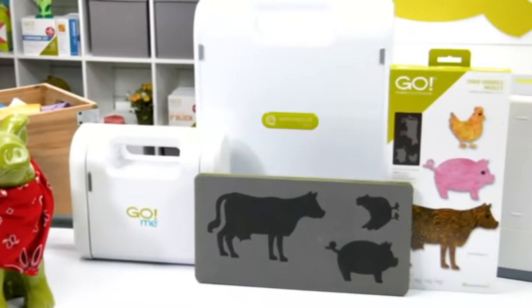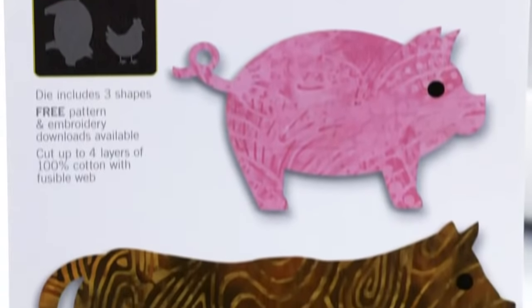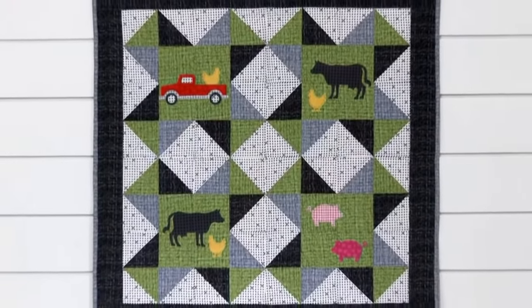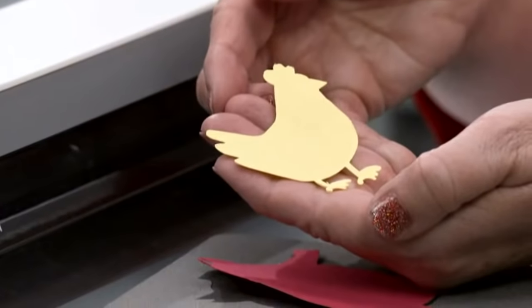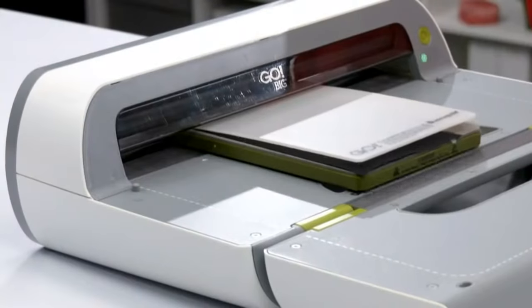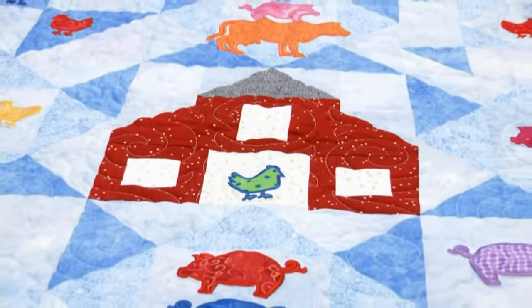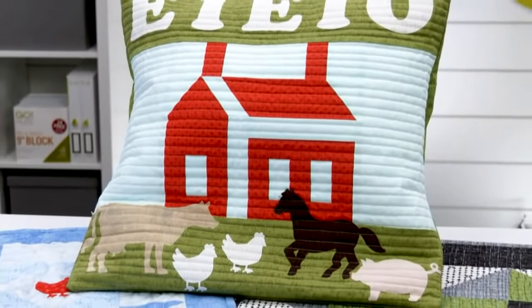Prepare yourself for a great ranching adventure because AccuQuilt is helping you fill your projects with animals using the Go Farm Animals Medley Dye. This new applique dye will bring life to your quilting projects by giving you three adorable shapes, a chicken, a pig, and a cow. These cute shapes were designed to stack on top of each other, allowing you to create trendy farm decor that your guests will love. This exciting new dye will fit through all of our Go fabric cutters. Just imagine all the fun embellishments you will add to your wall hangings, baby quilts, DIY projects, and more.